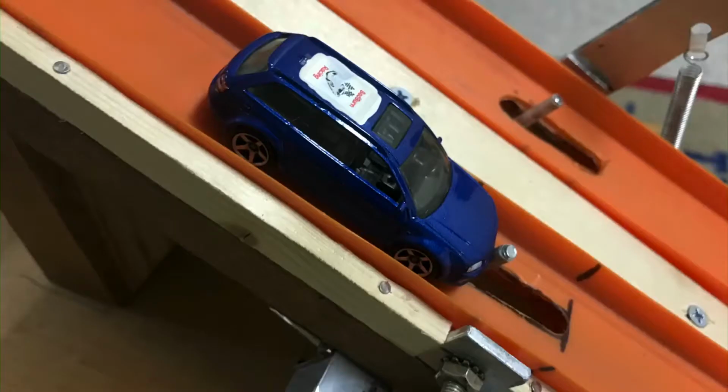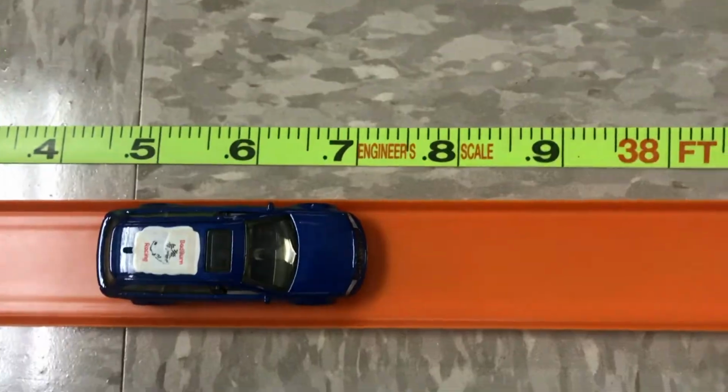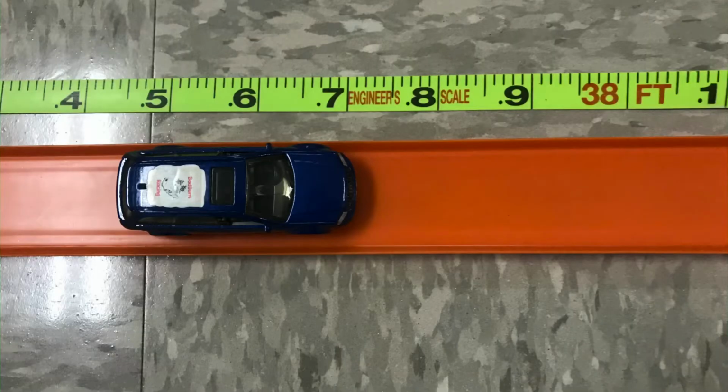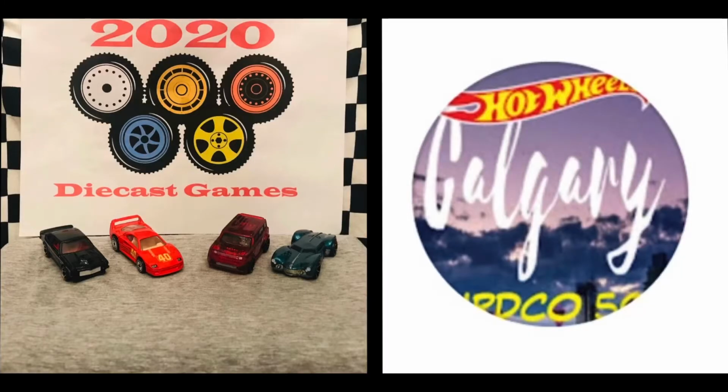And next is the Audi RS6 Avant, and you can hear those wheels. They're a little different type of wheel. It just doesn't do as well, I don't think, on these tracks. He's going to be shorter, 37.71. So Bad Burn is going to be in 27th at the moment with the Shelby Silverado.